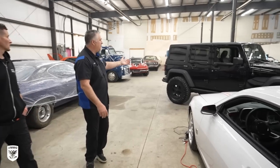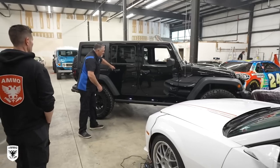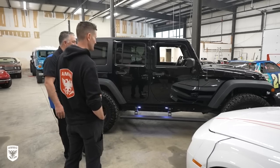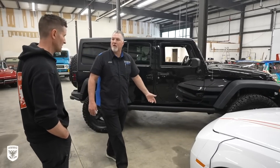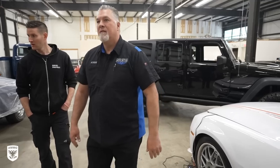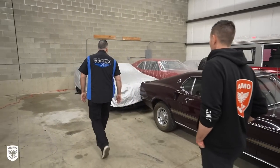And then we have a Jeep Moab. I think it's cool, a little bit of lift in it and some nice remote steps. That's something we do at North American Motor Car. We actually installed the remote steps on this for him. Oh, you know what? I'd like to talk to you about this car. This is a pretty cool car.